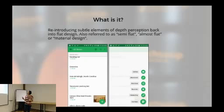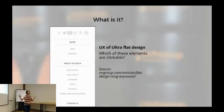The reason why this is important is, here's an example. I don't want to pick on the nonprofit industry too much, so this is an example from the e-commerce industry. This is a navigation menu. Based on this, and this is flat design, which of these things are clickable? Feel free to shout them out. Do I have a pointer? Yeah. Which of these things are clickable?